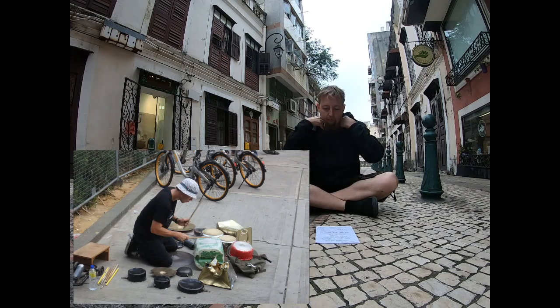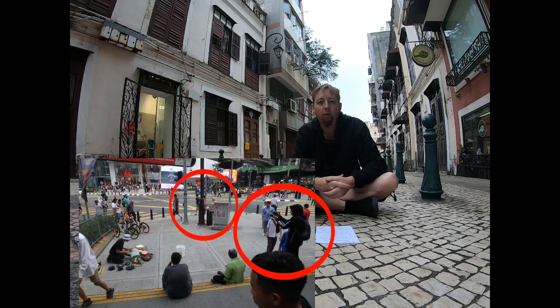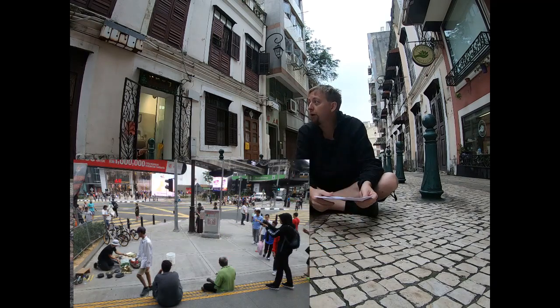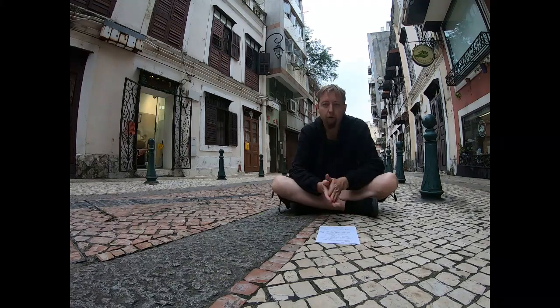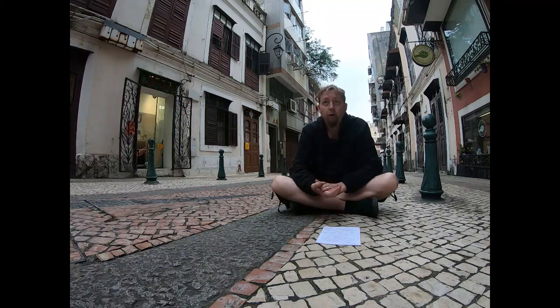In music, this is somebody playing some drums, and you can see the mix of different people. There's Indian people here, there's Islamic people with the headscarves. It's all here in Malaysia. Just to let you know, I'm not in Malaysia right now, I'm in Macau, but I want to share some of these photos and give you an idea what some of these places are like.